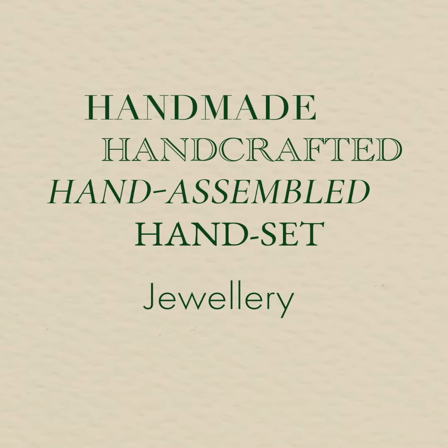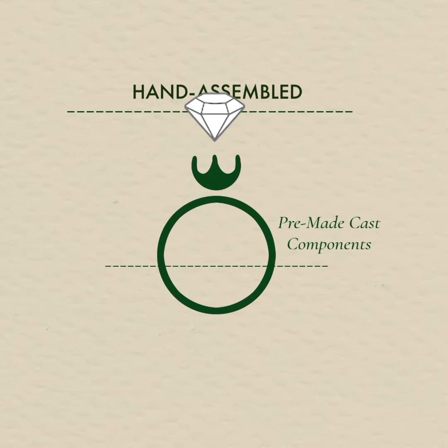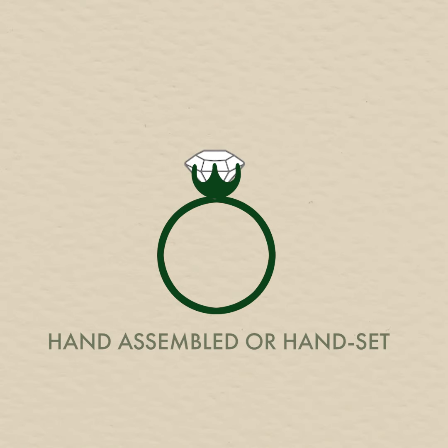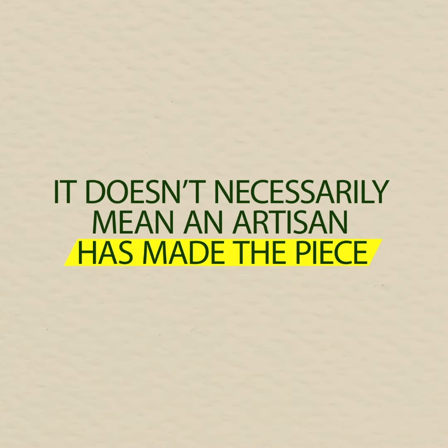Handmade jewelry is all about an artisan creating everything from scratch, showcasing their unique talent, and working on each aspect of the piece. Hand-assembled pieces, on the other hand, involve putting together pre-made cast components. This is often called hand-assembled, hand-set, and sometimes incorrectly referred to as handmade or handcrafted. But this doesn't necessarily mean an artisan has made the piece.